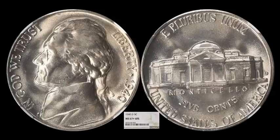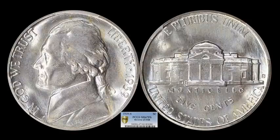So, this one right here, I would imagine would go into a registry set. And probably this one as well. However, this one is a little bit tougher, 39S. And to help compound things a little bit, it also has the reverse of 1938. Compared to the reverse of 1940, this one has what they call the wavy steps on the center set of steps on Monticello on the reverse.